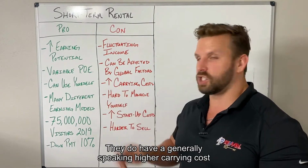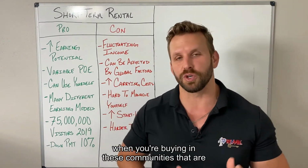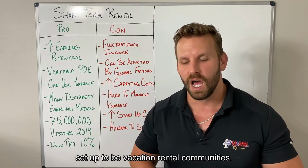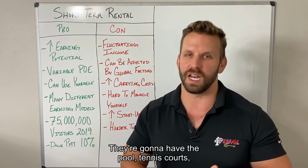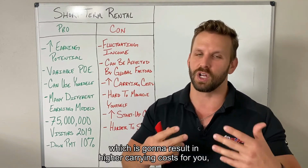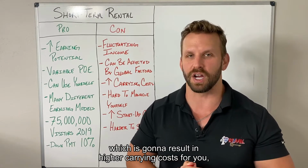So they do have, generally speaking, higher carrying costs when you're buying in these communities that are set up to be like vacation rental communities. They're going to have the pool, tennis courts, concierge. They're going to have a lot of these things, which is going to result in higher carrying costs for you.